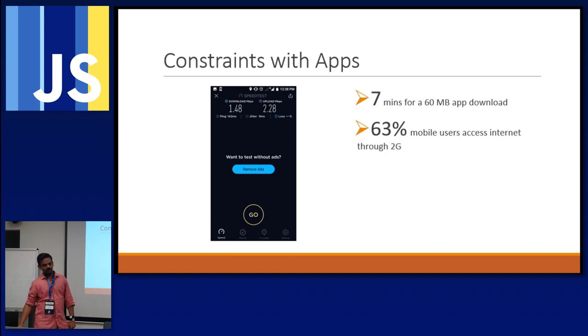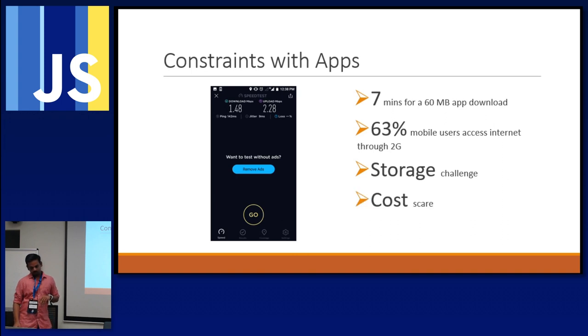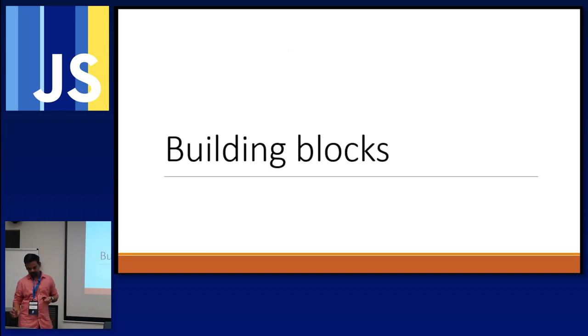Another problem is, it's not all like Singapore and other developed countries where we have good network conditions. In some countries, the network is not reliable. For example, a 60 MB app in one of the countries we visited took 7 minutes just to download. The user has to be patient for 7 minutes to download and launch it and then try to see if it is useful. Storage is also a problem, as some users might have low-end devices that don't have lots of storage. And then there's the cost of the network bandwidth, the data.